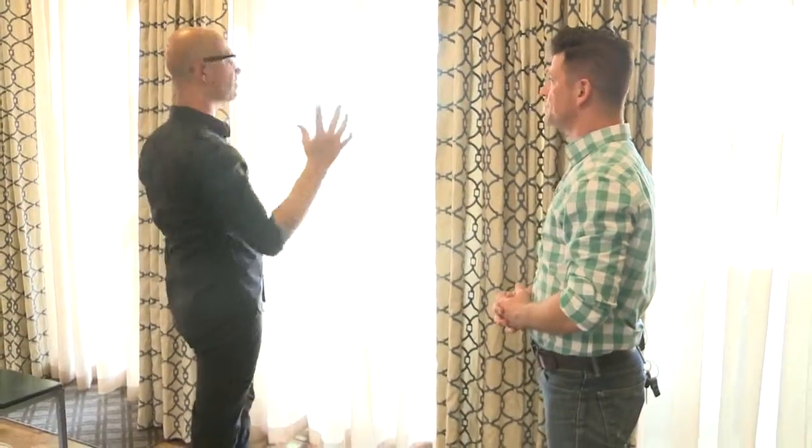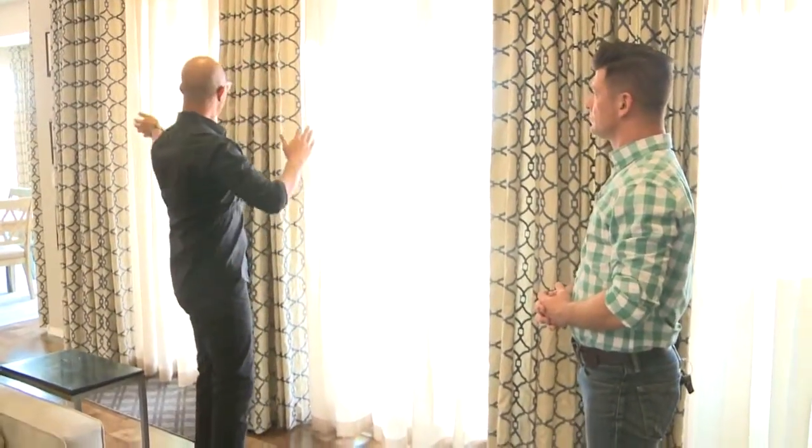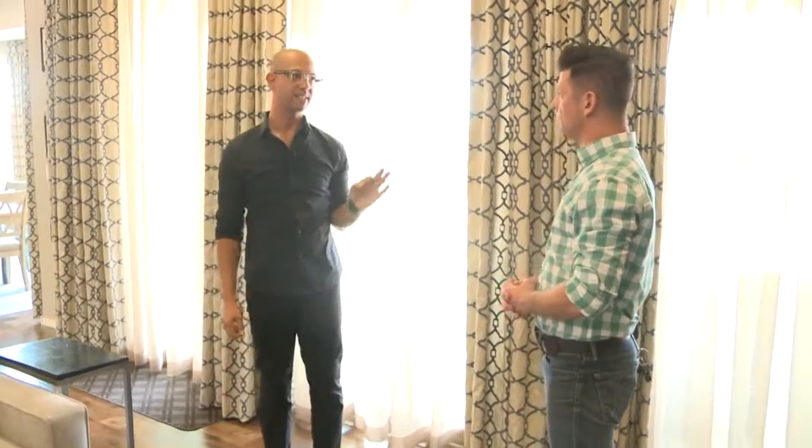You can open it up, and what's fabulous about this house is that you can take all the curtains over, and it's got a 10-foot span that opens out to the outside. Wow. So it's fabulous. Wow, that's fantastic.